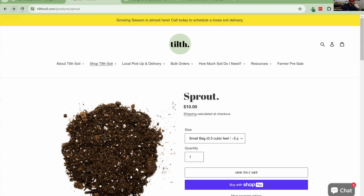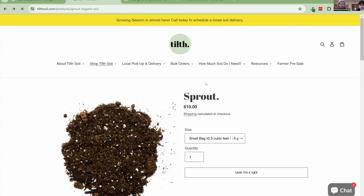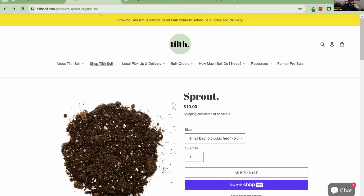Would you mind refreshing this page? I just made a change, and I want to see if it goes in. Now it says sprout organic soil. See, organic, I didn't even think about that. But that is one of your keywords, because you are a premium product. You are organic.